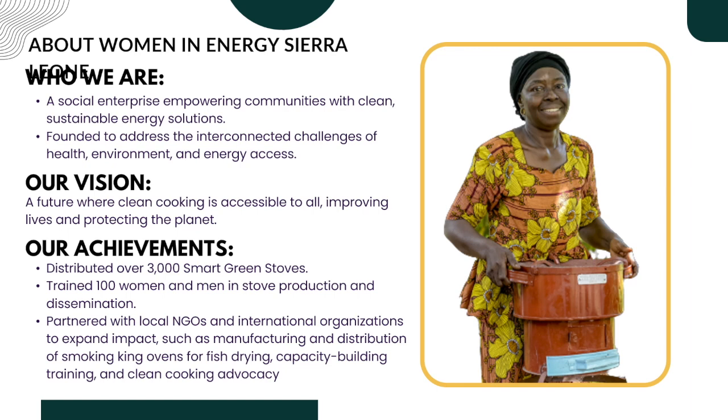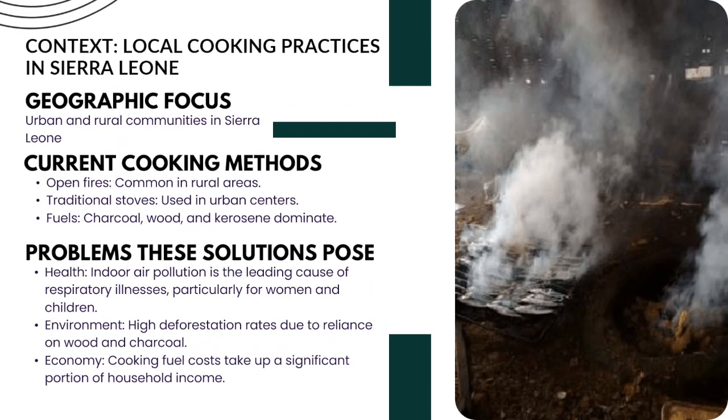We did this by working with NGOs and international partners, and we've also designed smoking kilns for women fishmongers, because we noticed that they are inhaling excess smoke compared to cooking, especially those in commercial business. So we helped them design a smokeless smoking kiln that saves about 40% of biomass fuel, is more efficient, reduces time, and can help them save $500 to $1,000 daily.